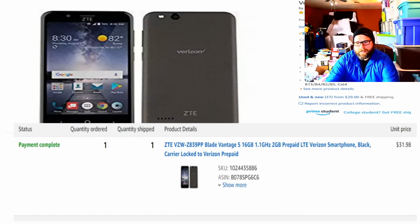So we have these Verizon smartphones. Now, I did not take as high of an ROI on these, and why I say that is this: I actually paid $13 apiece for these. I think I had around 25 of them, or 22 of them, something crazy like that.